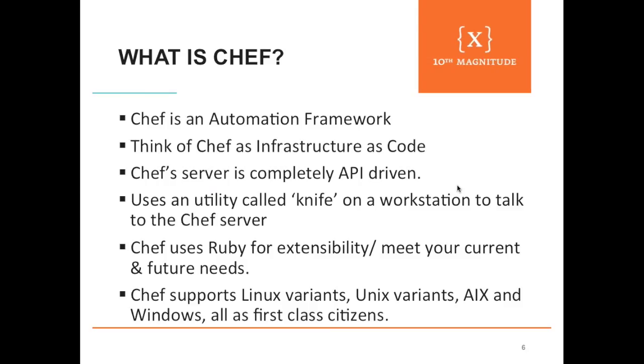And similar to Azure, Chef is multi-platform, so Chef supports variants of Linux, other Unixes, AIX, and Windows, all as first-class citizens. So you can use Chef as your one tool to manage all of those systems across the board.